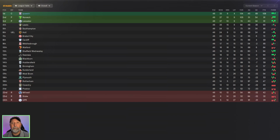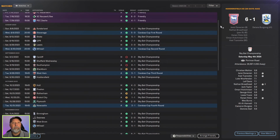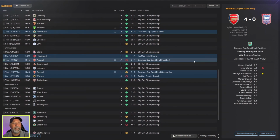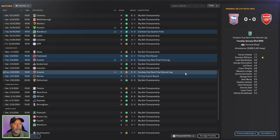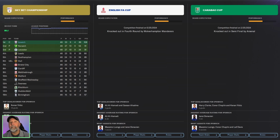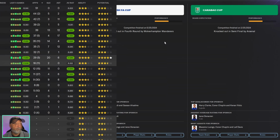Everyone did really well. Ipswich Town, 108 points, 134 goals. Yeah, that's pretty nice. Well, let's just make it 3 for 3 on the screens. You could see Carabao Cup, they're doing really well up until the semifinals where they lose out to Arsenal. And then the FA Cup immediately after, 1-2 loss to Wolves in the 4th round. But overall, championship is fantastic, no question about it. Carabao Cup, they did really well as well. FA Cup, not so much.